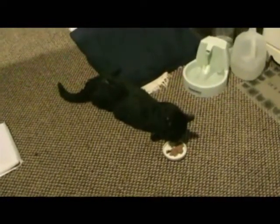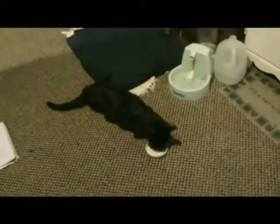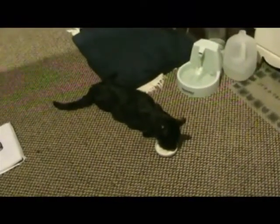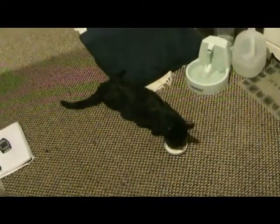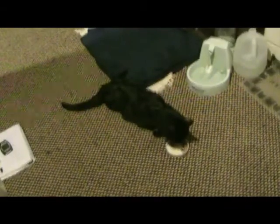And when he wants water, he makes it to the water, and when he's got to go to the bathroom, he can make it to the litter box right there. Doesn't always make it in the litter box, but he does make it to it. And he loves this water fountain. He likes to drink out of the spout. And he, as you can see, loves to eat. And he manages to get himself around little bits from place to place.